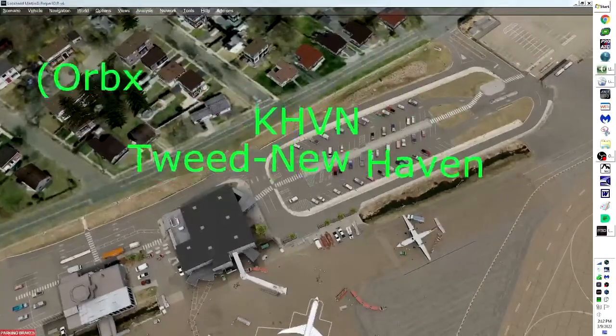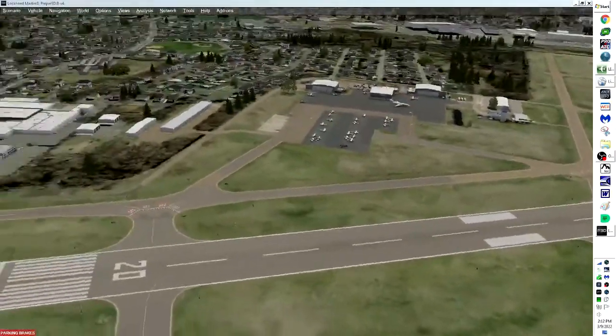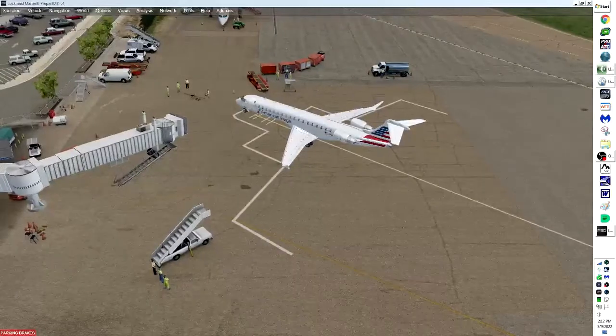This is scenery software provided by ORBX Simulations. I purchased it, of course, but they're the ones that have it.